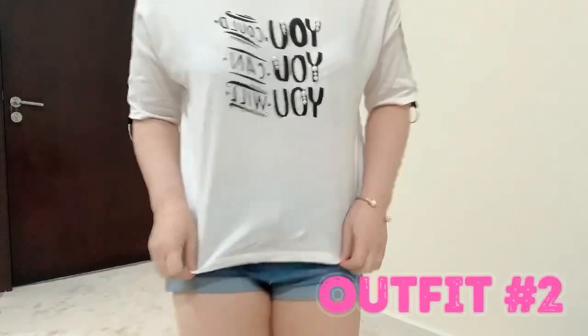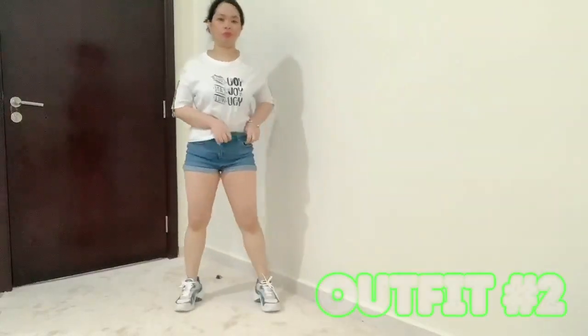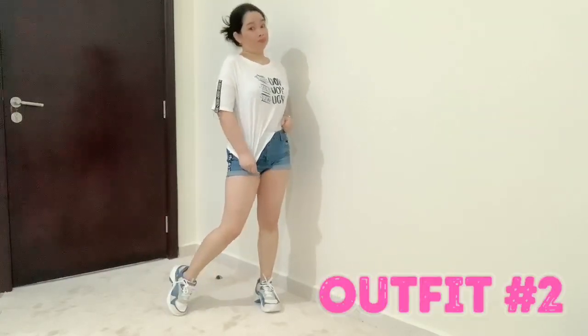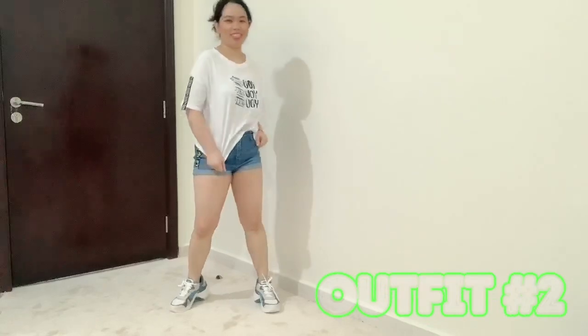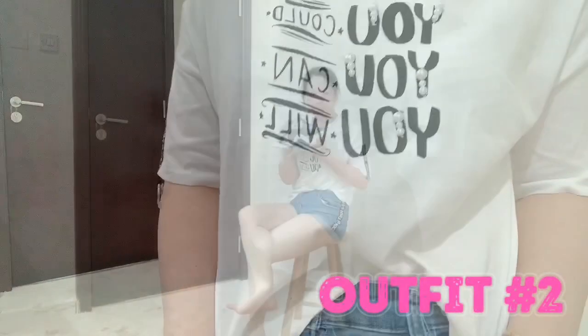As what I've said, I really love the words engraved on it, and I paired it with my Swarovski necklace and then my Tory Burch bangle. And then I still use my Skechers light shoes, which has the height extension.